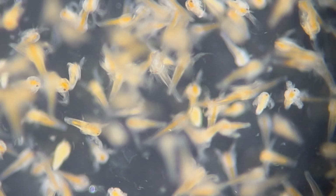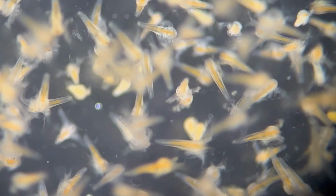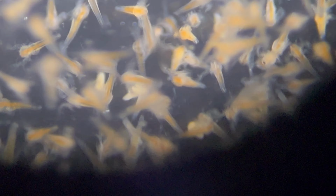Now, not only are some of the smaller fish going to eat them, but your corals will probably eat them as well if they get close enough and land on those corals. Another great benefit of Artemia is that you can gut load them with all sorts of nutrients to help benefit your reef tank.